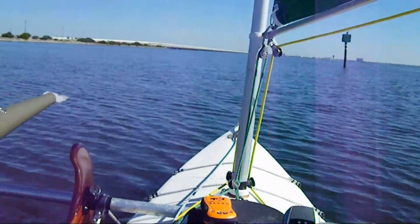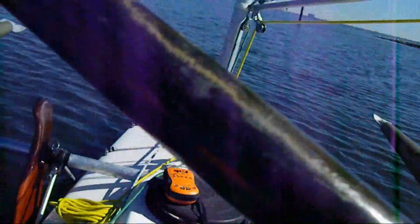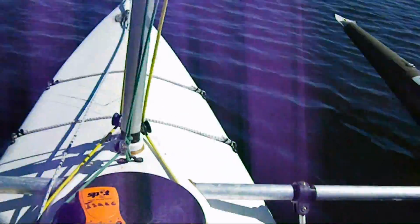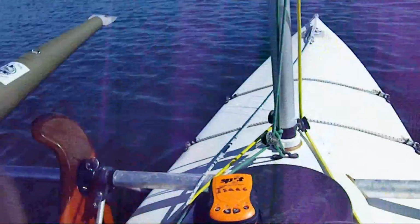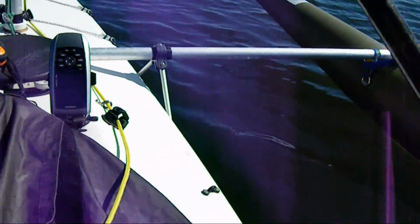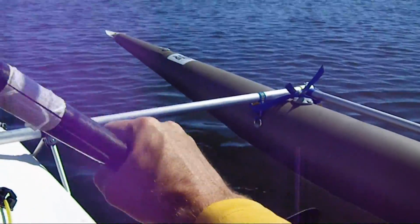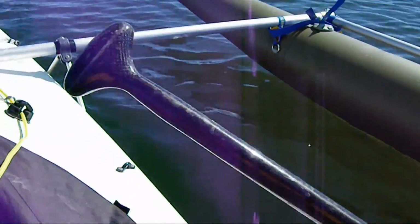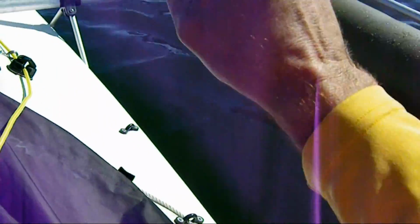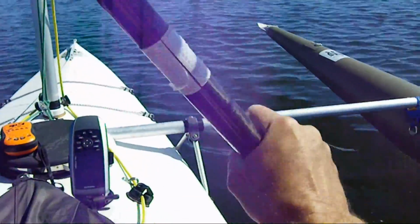Well, one person asked me how it was to paddle this thing, and whenever your velocity made good is less than 3.5 knots, paddling is a good idea. Now I'm paddling one-handed right now so I can shoot with the camera, but my blade is actually out a lot further than it normally would be. I still got to watch for that.